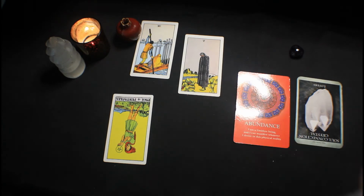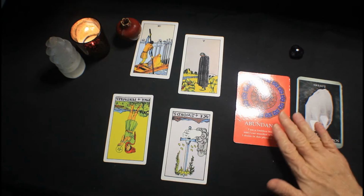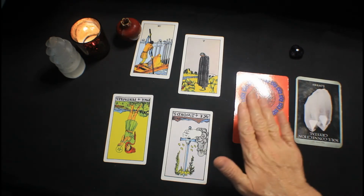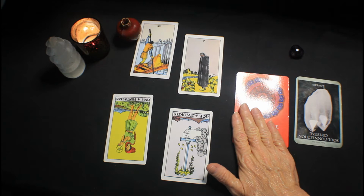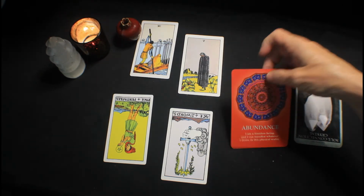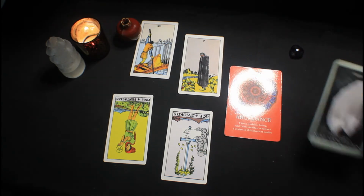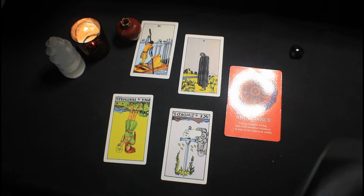Okay, which is the Page of Swords in reverse. I find that very interesting right there. Then your final two cards are, what is my greatest strength and what is my greatest weakness? And so your greatest strength, you got the Abundance card. Very cool. And your greatest weakness in reverse, okay?